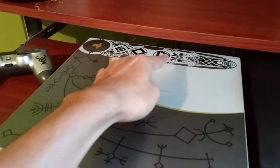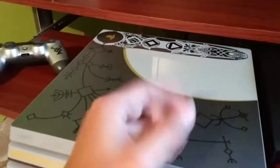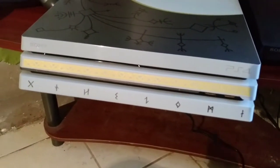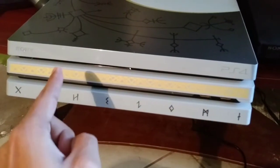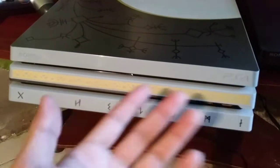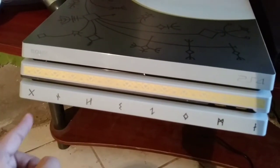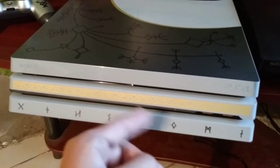And there's a square and a triangle there, which looks nice, because it's PlayStation, and those are 2 of the buttons that everybody knows and loves. And as you can see, there's the gold design right here, which looks very nice under the disc slot where you put the disc in. It says PS4 right here, like on any other standard PS4 Pro, I imagine. There's the Sony logo here, and you've got more runes here under the golden strip.